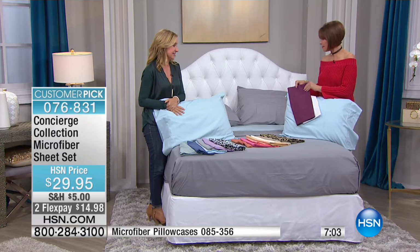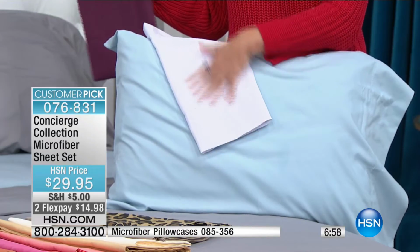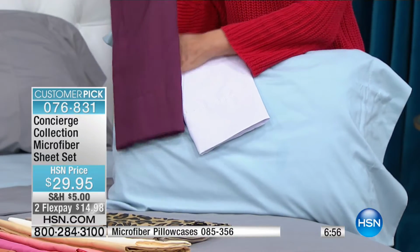This is the color I have in my room with the silver. Oh, there's silver. That's a great color. And then, again, only twin, only full if you want the white. But we're going to go to Wisconsin.